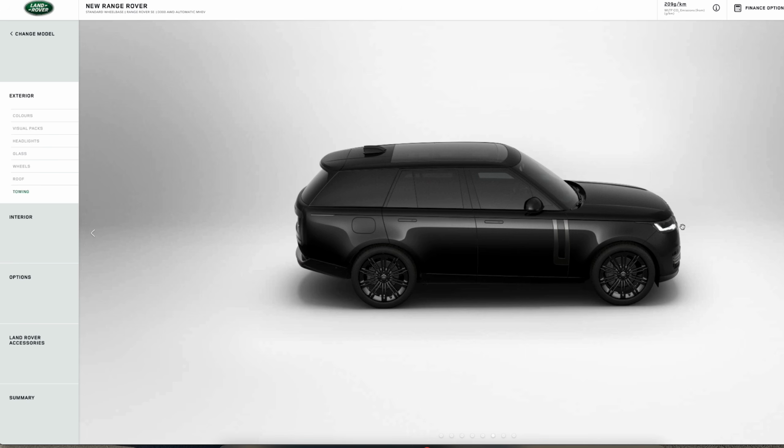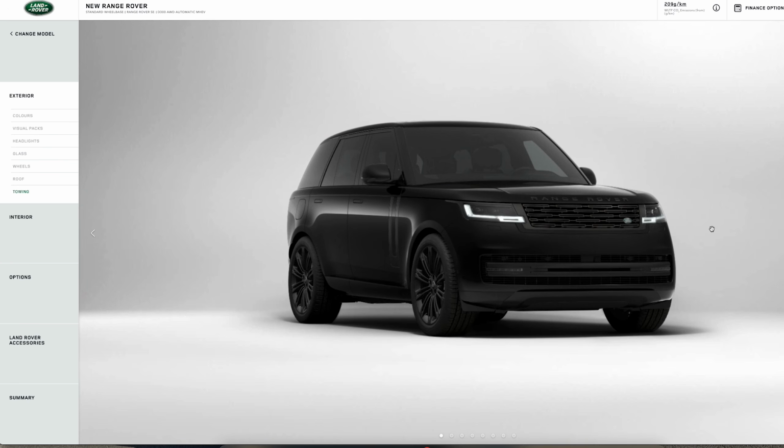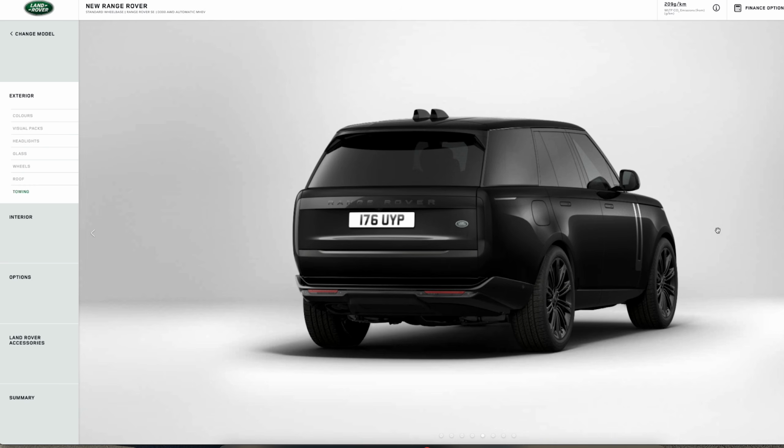From the side, looking quite good. We've got those lights on there, which we chose, the wheels, and generally I think a really cool looking Range Rover actually. I know it's the all black look, and I know it's getting a bit tiresome now, everyone's speccing their car black, but I do think the black on black looks quite good on this new car.